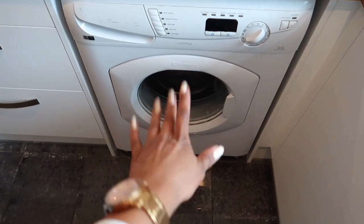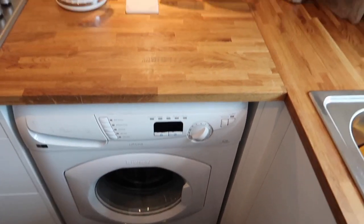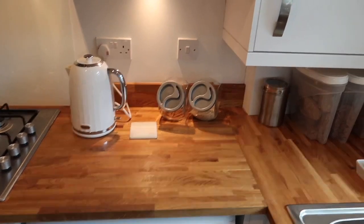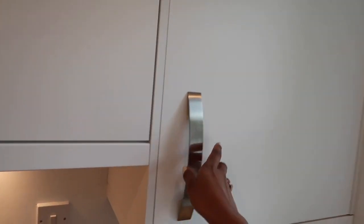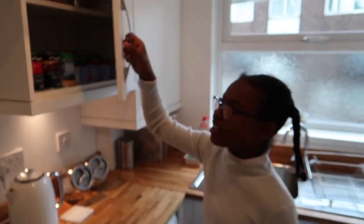Now this washing machine is just our old washing machine, so there's nothing new there. But if you look over here, in this cupboard we have our boiler. And then in this cupboard we have, this is what Layonie organised actually, so do you want to show inside?